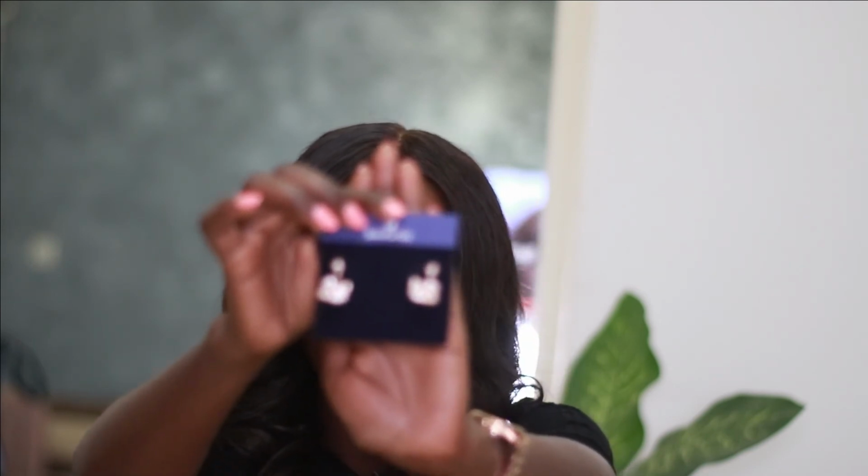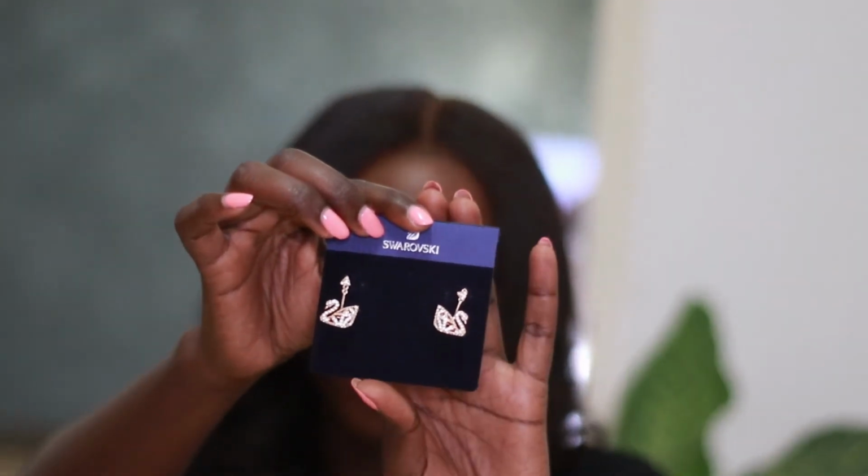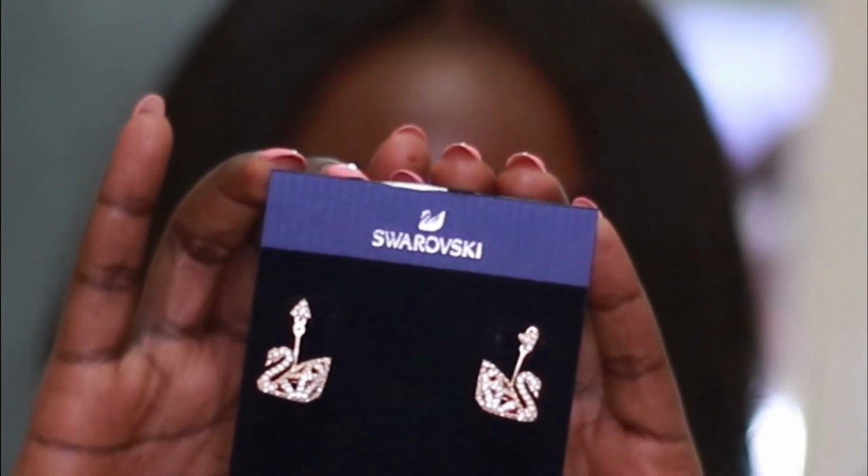The swans, and I got them in rose gold. I love rose gold, and it's just so beautiful. These are my special occasion, date night pieces. If I'm going for an event, a nice brunch, and I just want to look bougie and all put together and classy, I wear my Swarovski. They are amazing. I like them.